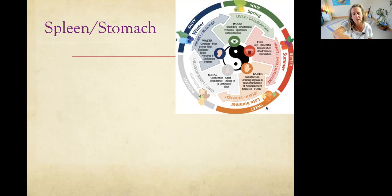And you can see here that the sweet food is late summer. It's the earth element. So here we have the earth, and you can see this orange color. I mean, that just says earth to you. Red, green, blue, black, none of those are earth colors, but the element for the stomach and spleen is earth. And so think of the colors of the earth. It's like a warm, sweet, orange brown soil.